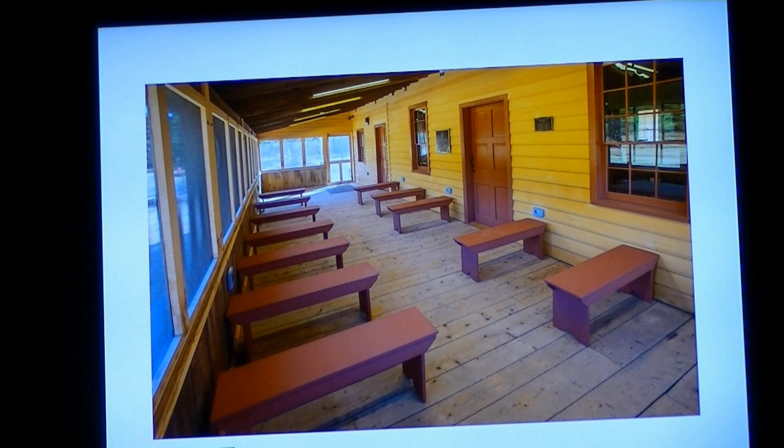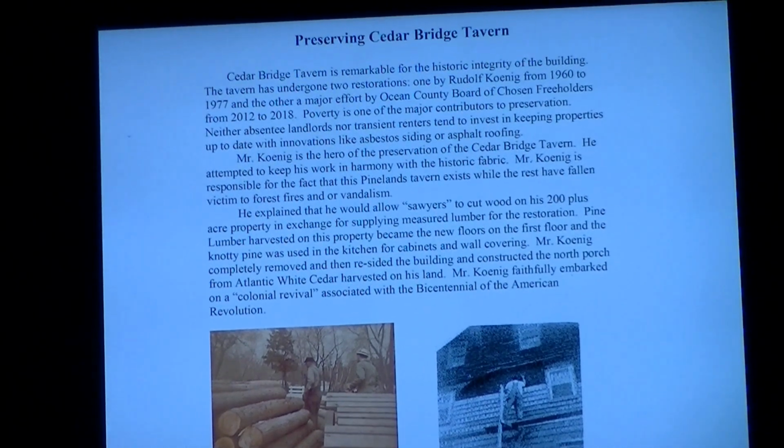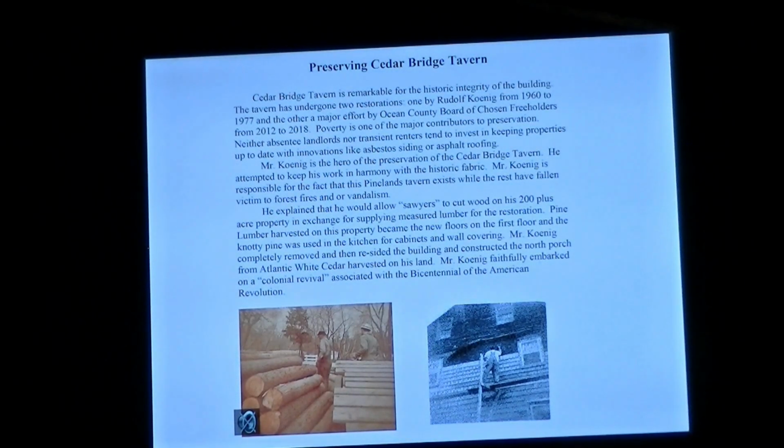And you can see that the yellow cedar has been aging. Now, these are photos of Mr. Koenig. What he did when he had the 200 and some acres here, he would let people come and cut lumber, and then in return for that lumber, he would have them bring back milled wood so that he could put new siding on.